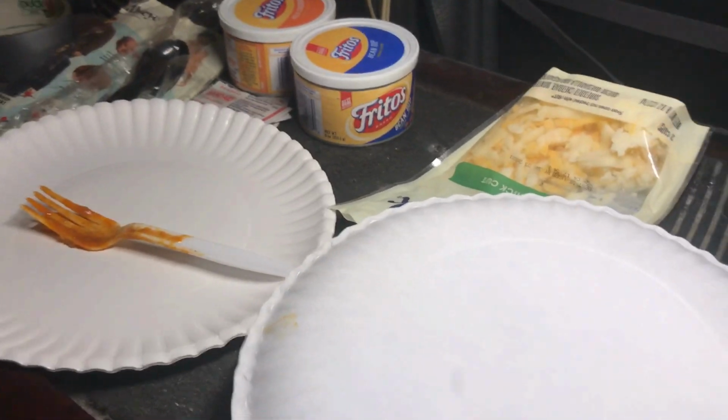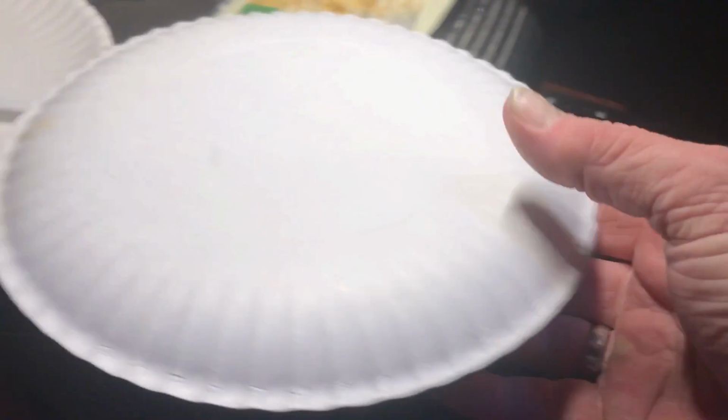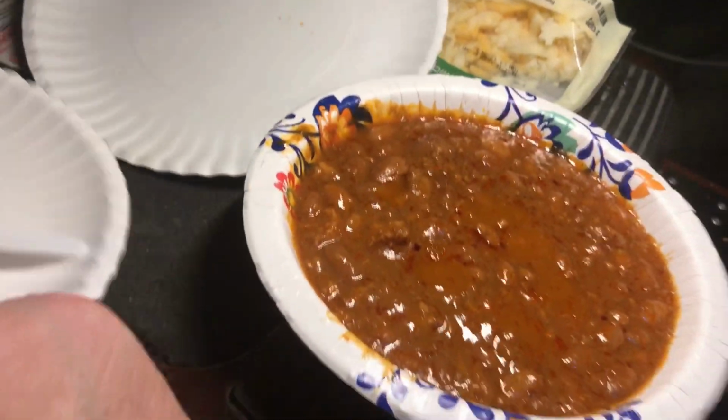So I bring it out, bring it over here to my little table-ish area. Slide out my extra table area. Alrighty, so there it is, all cooked up. Looks good, right? Alright, move this plate over that I used to eat off of. So we'll add this one to it. So now we just carefully, because it is a paper bowl, move it on over.